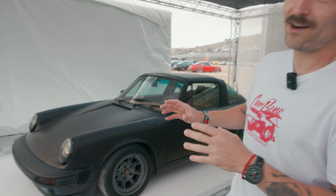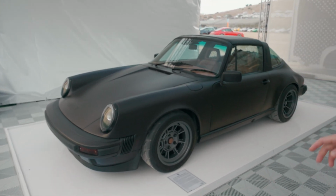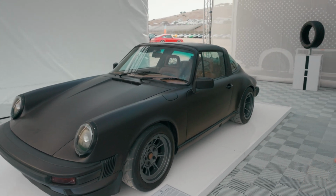Carbone is a place where we combine design with art. We do custom builds, custom parts for Porsches. And here is a beautiful car I want to show you. The car name is Criollo.